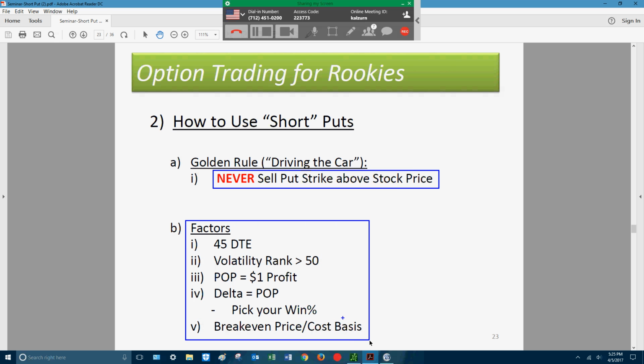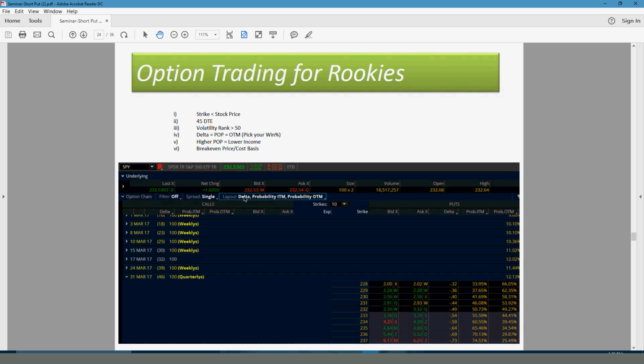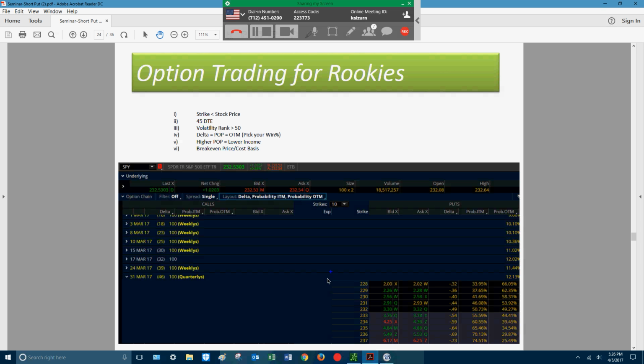And factors involved when we do our trades, we went through a couple of them: close to 45 days as possible. We prefer volatility greater than 50. We're going to look at our POP, our chance of winning, and we're going to use delta to figure out our POP and pick our win percentage. And we already saw how we work out our break-even price and cost basis. So let me show you how easy it is to actually do all this stuff and how quickly it can be done. So here's a trade page.